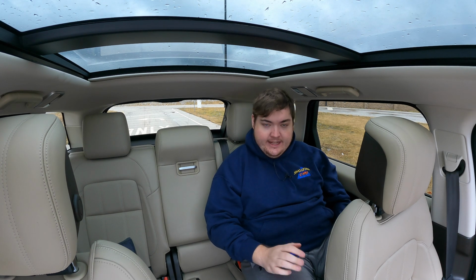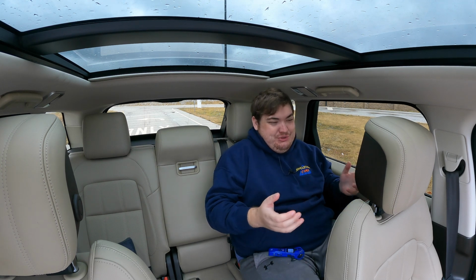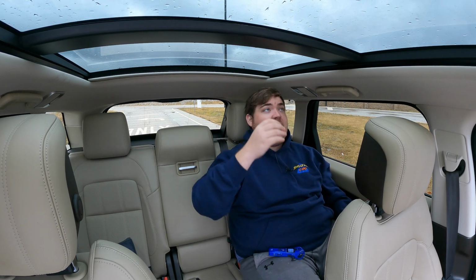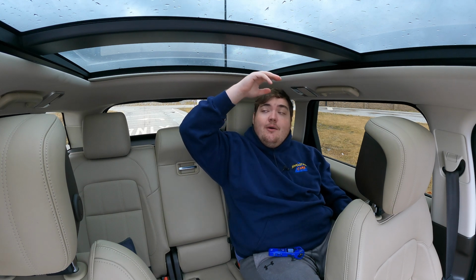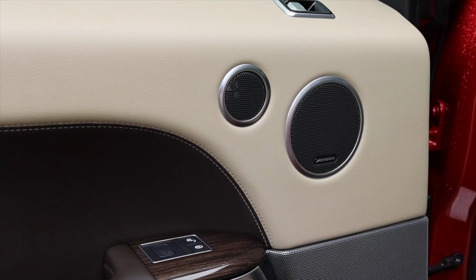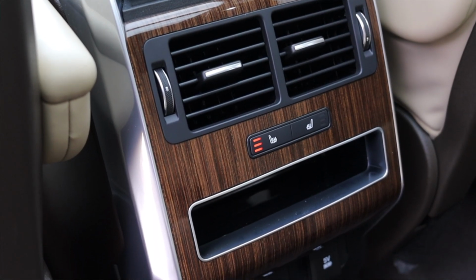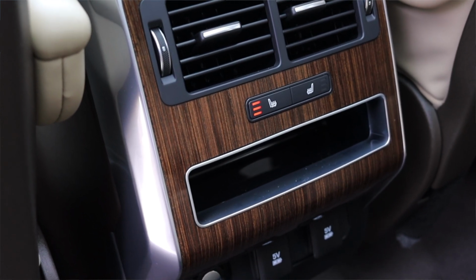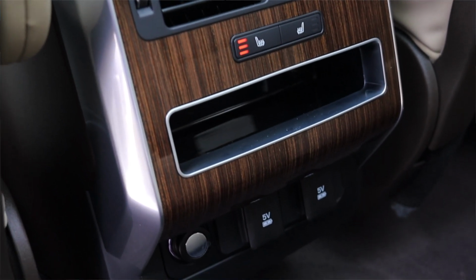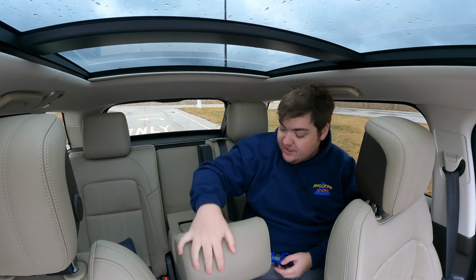All right, so we're in the back of the 2018 Range Rover Sport HSE, and a couple of things to note. First of all, knee room is decent. Could use a little bit more space, but that's okay. Headroom is really good, of course, helped out by this moonroof that I really, really enjoy. I get 2 speakers on the door. Down in the center, I get 2 climate control vents, as well as heated seat options, 2 5-volt chargers, and a 12-volt outlet. And then over here, I do have a center console that comes down.